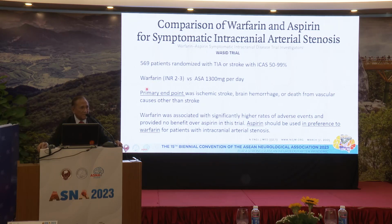It was given as 1,500 milligrams. That's too high, right? 1.5 grams. And when we asked the author regarding this, they said that that's the one available in their country. I don't know if that's true. No, that's 1.5 grams of aspirin.